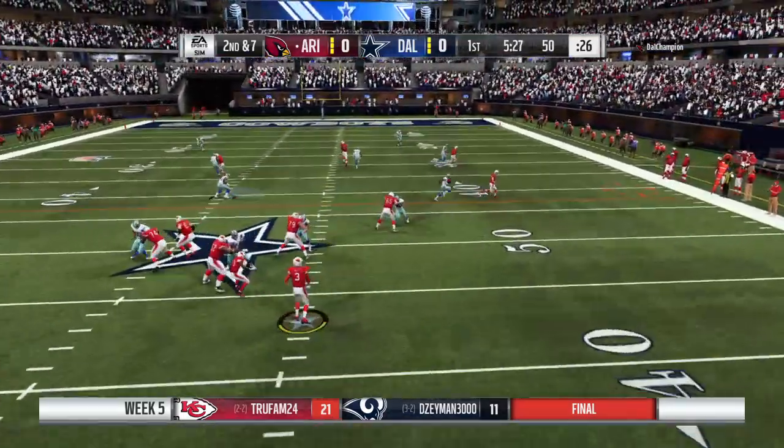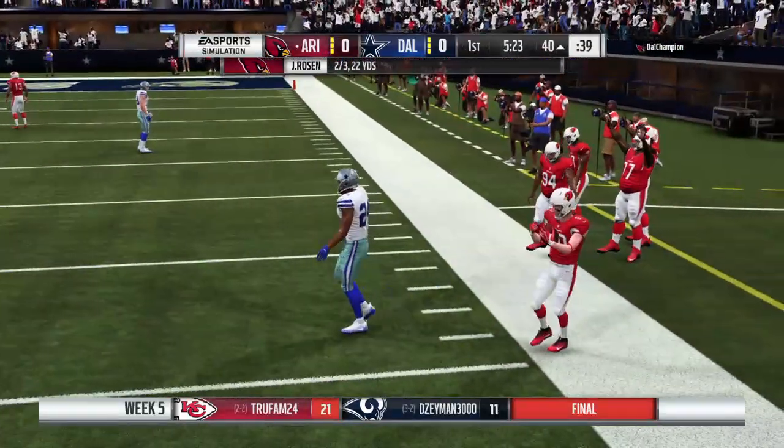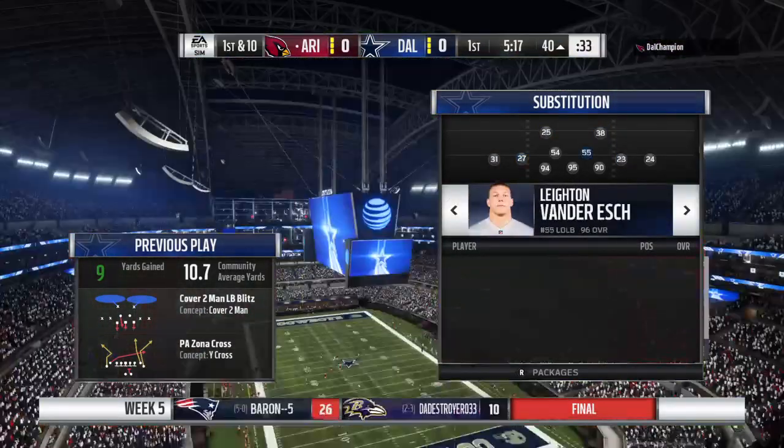Now Rosen looking to throw. To the sideline, and he will have the 1st down as he was able to keep the feet in bounds. His first catch, good for 9 and a 1st down.